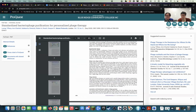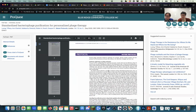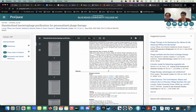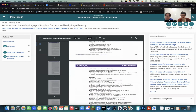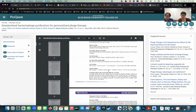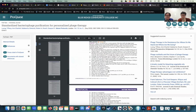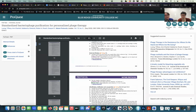I think this is maybe a more informative thing than a study. So this is kind of like how people do this whole isolation thing. Now it's going into equipment. That's interesting. So this may not be what we're looking for. Here's the procedure. Oh, wow. This is a whole step-by-step guide on how to do this.